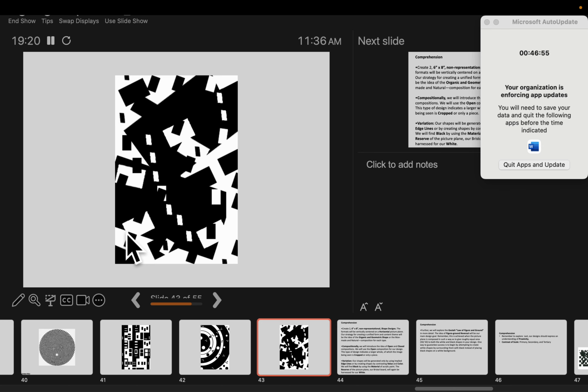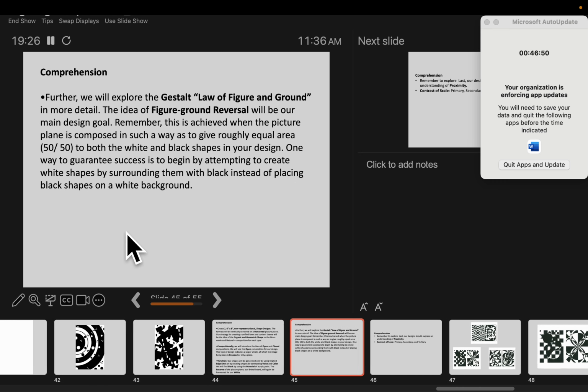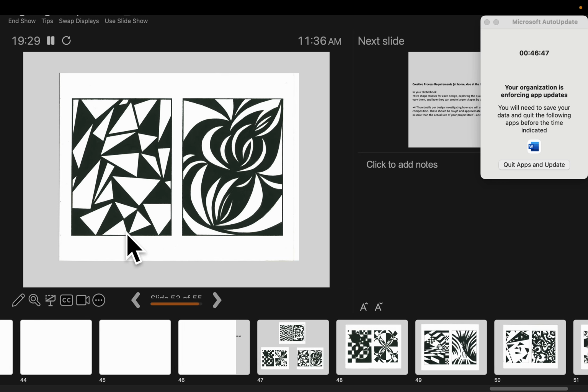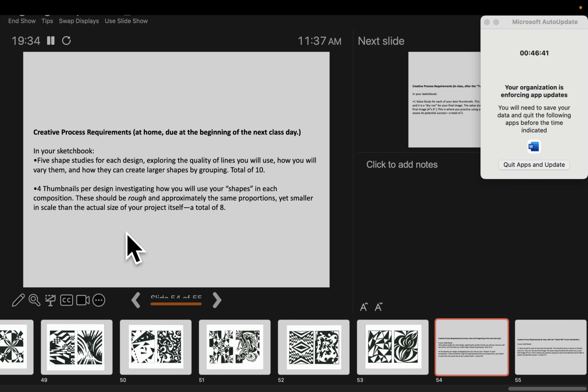So this is what I want you to do, because we're about to run out of time. And we'll look at the images later, I want you to do 5 shape studies for each design, just the shape studies. I want you to come up with 5 different geometric shapes and 5 different organic shapes. So that's a total of 10 shapes on one page in your sketchbook. You don't have to fill them in unless you want to. You can just draw them with line. So don't read this part, just this part. 5 shape studies, for each design.